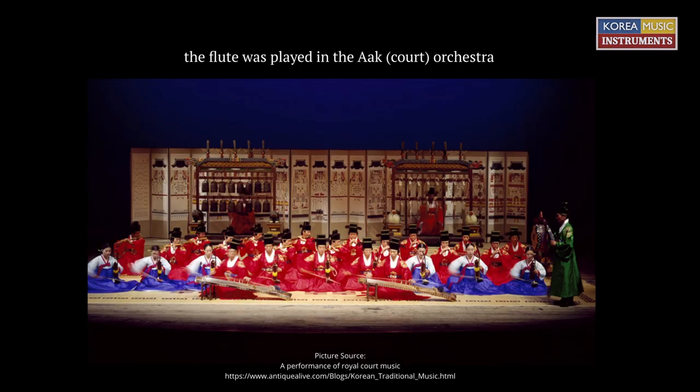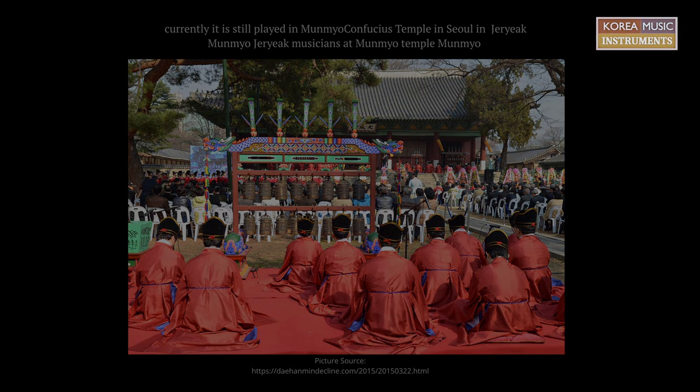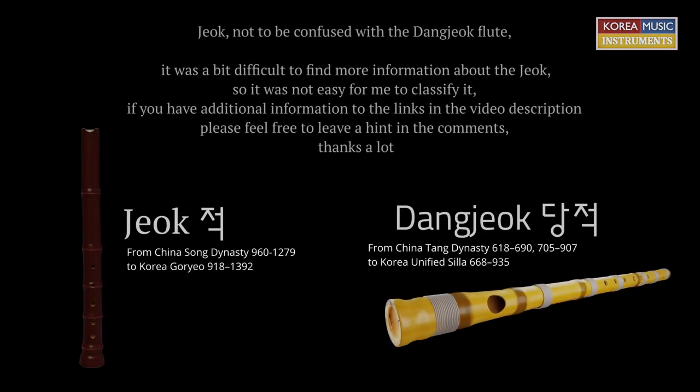The flute was played in the Akhak court orchestra. Currently it is still played in Munmyo, Confucius Temple in Seoul, in Jeryeak. Munmyo Jeryeak musicians at Munmyo Temple. Jeok, not to be confused with the Dang Jeok flute.